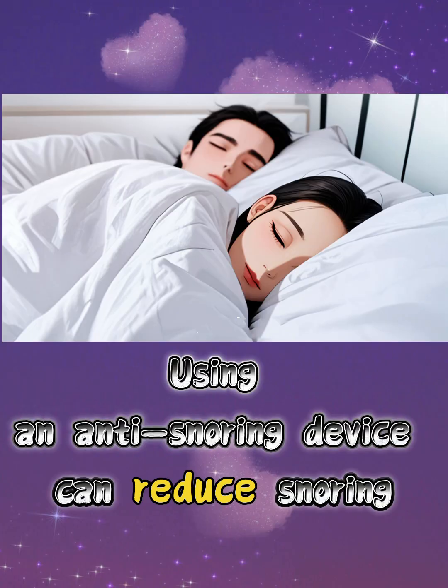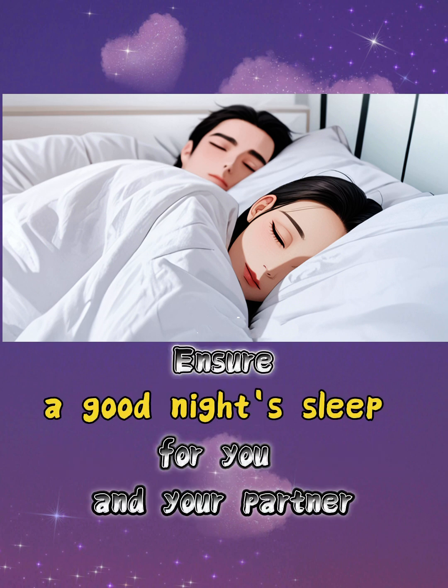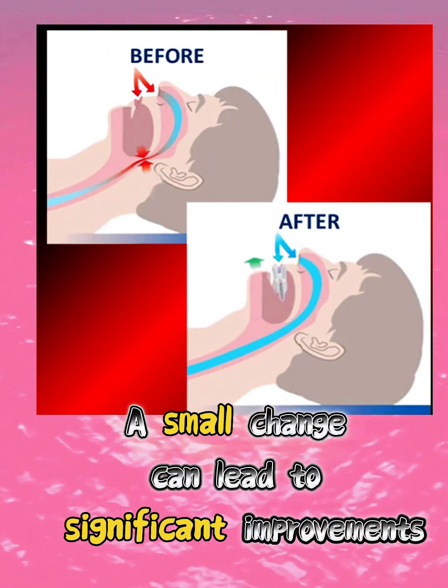Using an anti-snoring device can reduce snoring, improve blood oxygen levels, and ensure a good night's sleep for you and your partner. A small change can lead to significant improvements.